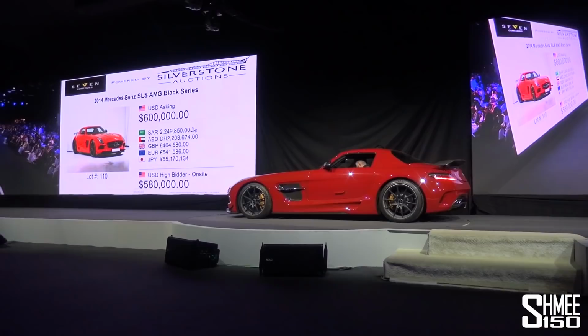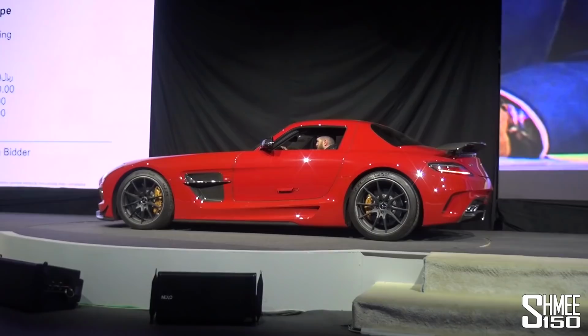We can pass that one at 580 and move to lot 111. Oh, okay. Thank you. Didn't sell. No sale. We have seen some amazing cars here this evening. Never mind, lads. Not you this time. More expensive than we thought, much more expensive.